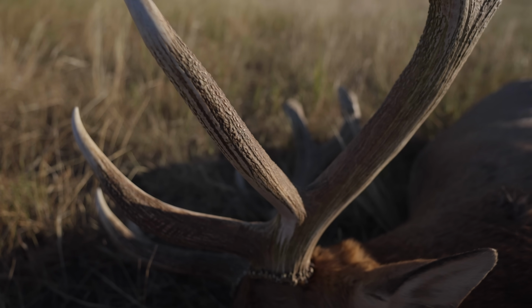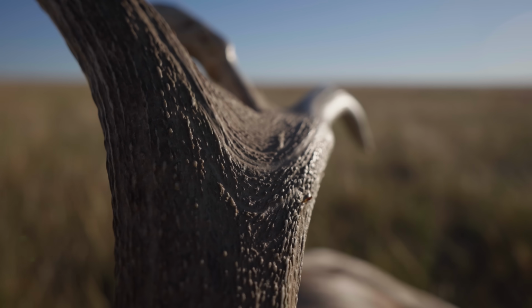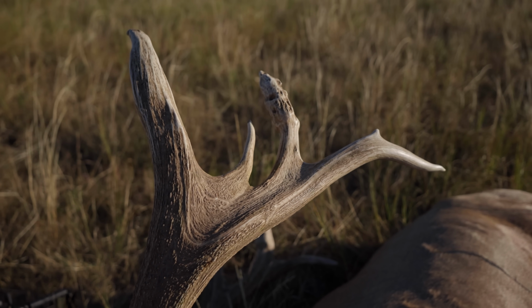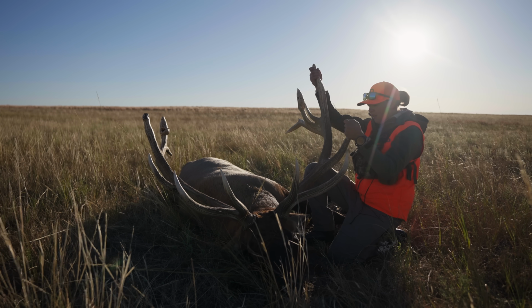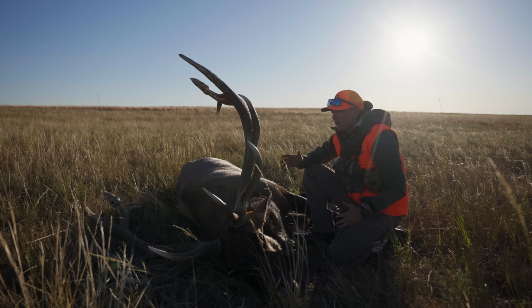He's got these really weird points. He's clubbed off on his right fourth. His right fifth has this weird clubby looking thing. His fifth on this side's the same way. It's just a heavy, old bull. I literally can't believe I'm here right now.